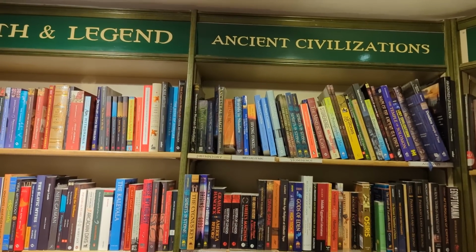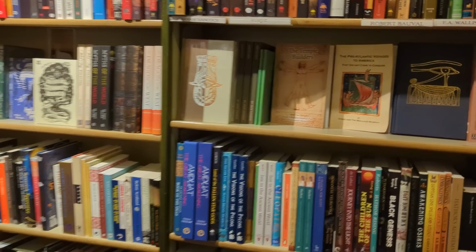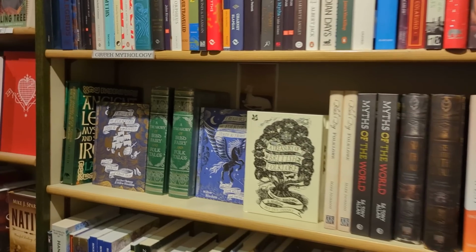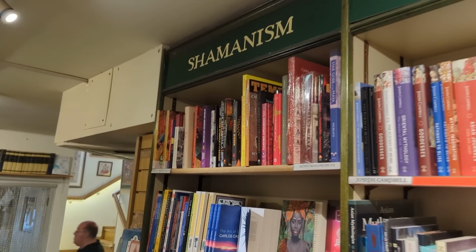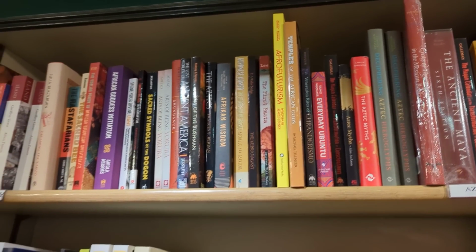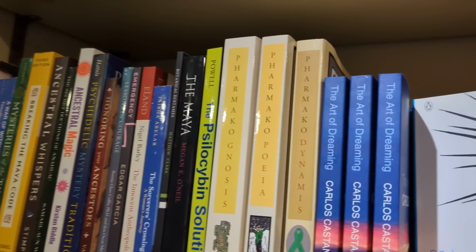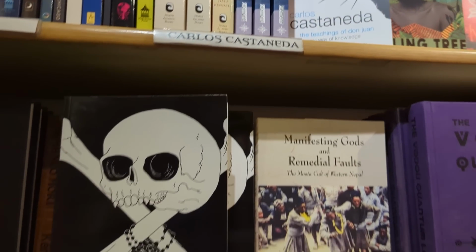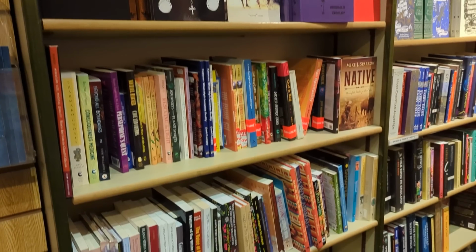Ancient civilizations, myth and legend. I'll show you a few of these face-out ones here. Okay, and then shamanism, right on the end over here. These three over here are very interesting to me. It's a Pharmako series of 3 books. Very nice. Books you'll recognize there from my reviews.